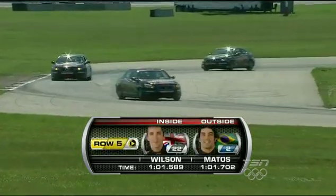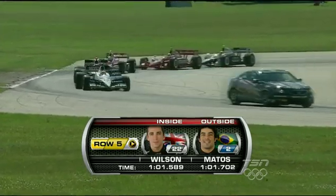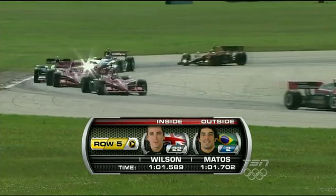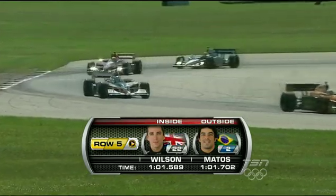Starting 9th, Justin Wilson, last week's pole sitter, and 10th will be Rafa Matos. And Rafa Matos, this is his best starting spot all year. He's won on this track before in Atlantic. He's a talented driver. Can today be his day?